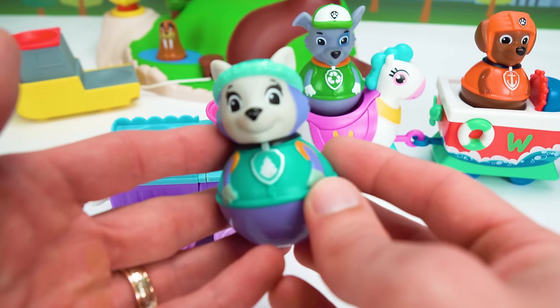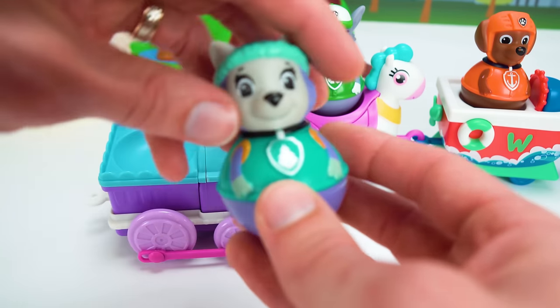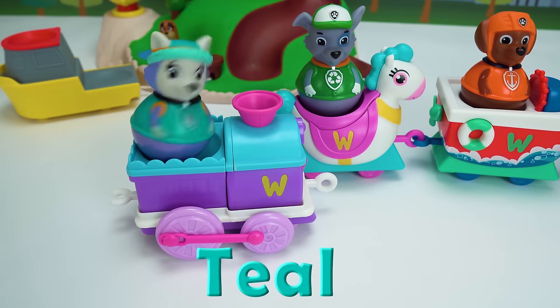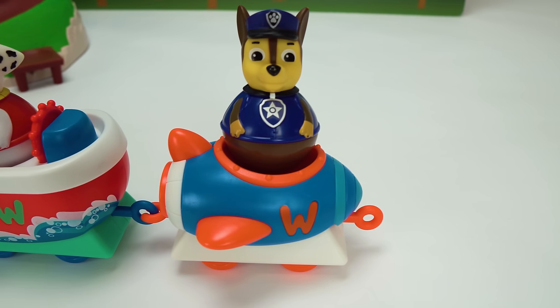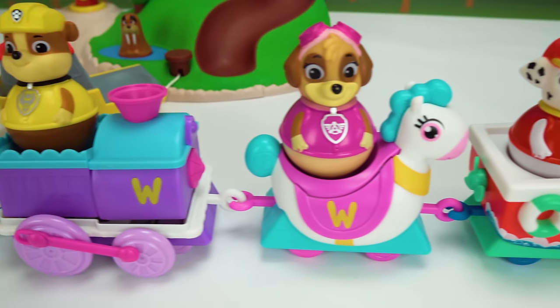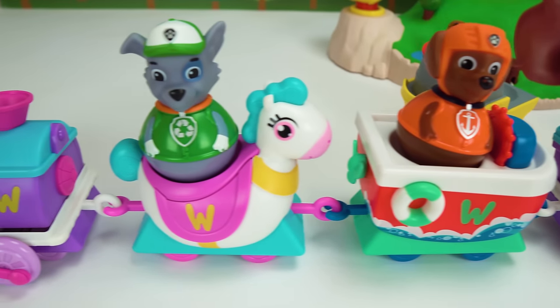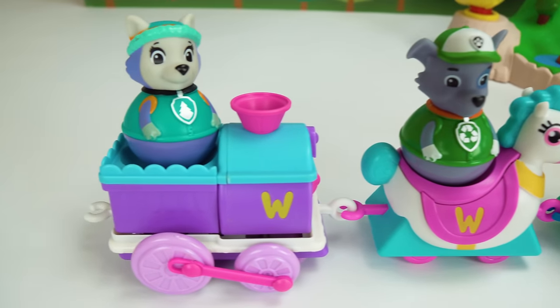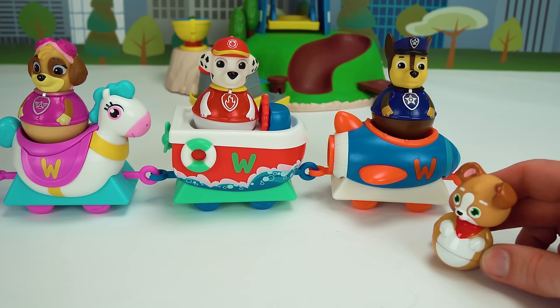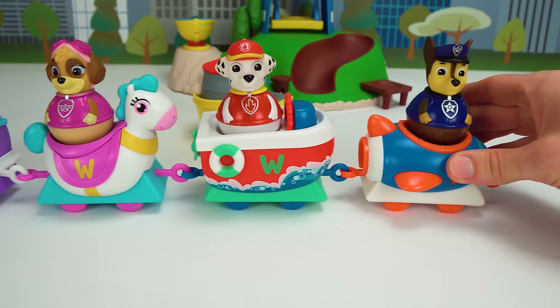Our last pup is gonna be Everest. Ice or snow, I'm ready to go. Everest is teal. Whee! We have 1, 2, 3, 4, 5, 6, 7 cars for our train. Arf, arf, arf. Paw Patrol, follow that pup.